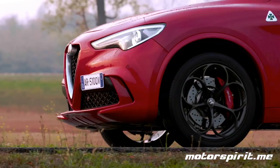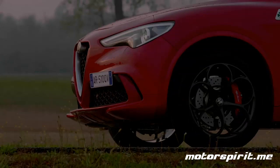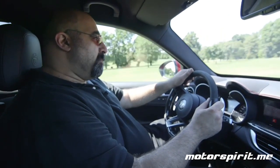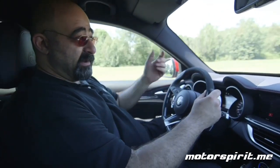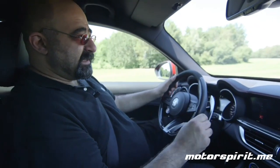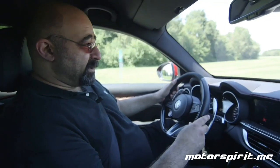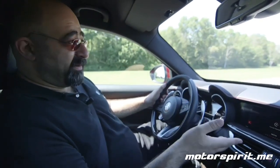The Quadrifoglio is offered with standard steel brakes or carbon ceramic brakes. The steel brakes have better feel, feedback, and allow for easier modulation of brake force, whereas the ceramic brakes may feel a bit dull or not sensitive initially, but when they warm up they become better, and ultimately they provide better performance than the steel brakes, and they're much better at fade resistance and so forth.